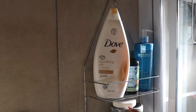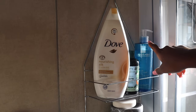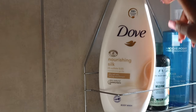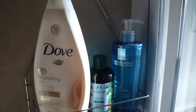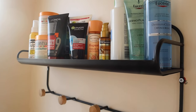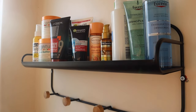So this is the soap dish, which I just showed you, the dispenser and the toothbrush one. They are outside the shower. Then here I have La Roche Posay shower gel as well. And here is a Body Shop shower gel. So I'm keeping three shower gels in here that I can change, use one, use the other. I'm a bit not sure about this shelf, but I've just tried to sort them out, because the whole purpose is to make sure that everything has a place.